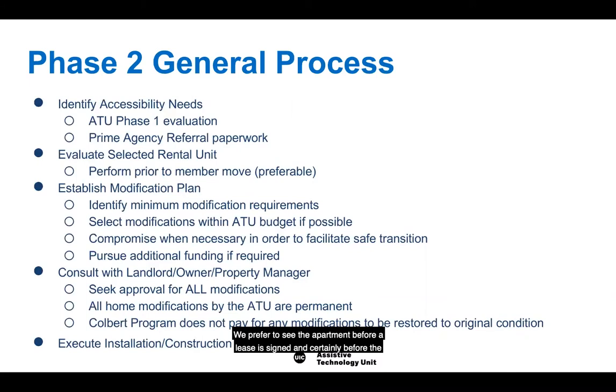We prefer to see the apartment before a lease is signed and certainly before the client moves, but this is not always possible. After assessing the unit, we identify the minimum level of modifications required for safe transition within ATU Colbert budget guidelines. Sometimes a compromise is required if costs are exceedingly high or if site conditions are such that the modifications are simply not feasible. I'll go over the ATU budget later in this presentation.